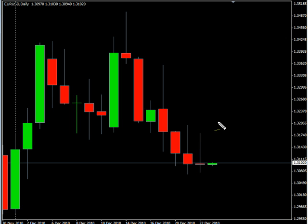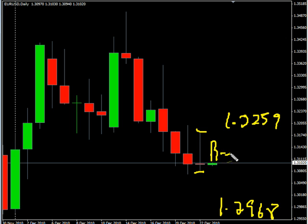Now the Euro USD, this pair closed down, but just by a little bit. We are looking for it to potentially continue moving sideways overall. Okay, we're looking for this pair to potentially go as high as 132.59, possibly as low as 129.68. Look for some resistance around 131.63 and look for some support around 130.59.